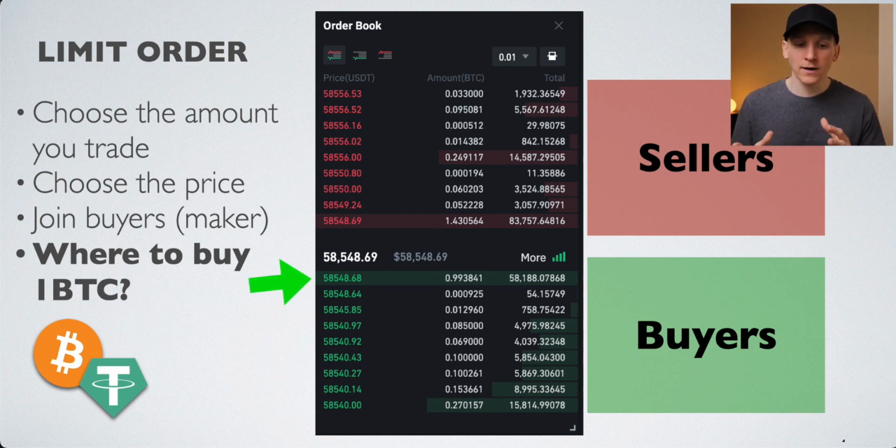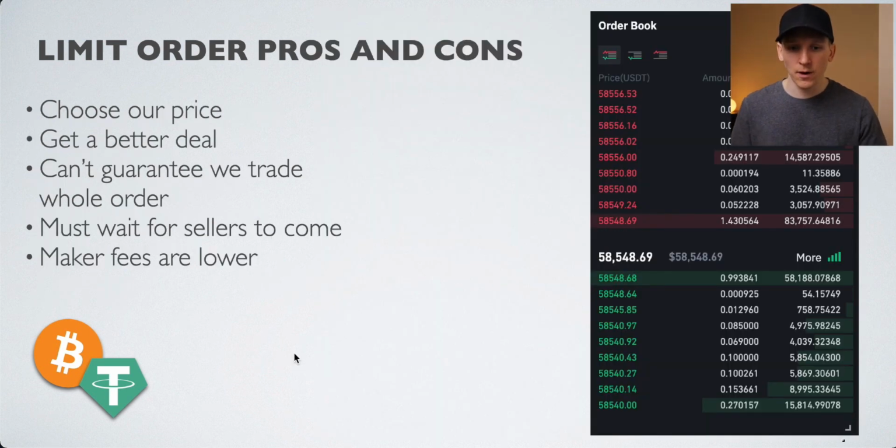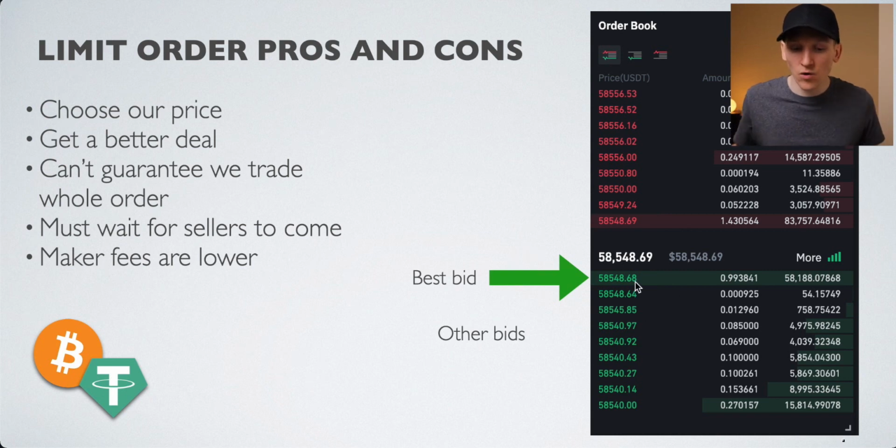We can put the order in as a bidder, as a buyer at a lower price. So instead of paying other people's prices, we now choose the price that we pay, and we can put it at a lower price than these sellers. What we're essentially saying is, I don't want to pay your price. I'm going to wait for sellers to come in so that I get a better deal for my Bitcoin. What are the pros and cons of limit orders? Well, we can choose our price. We can join the best bidder, or even we can just come somewhere down here and just say, you know what?